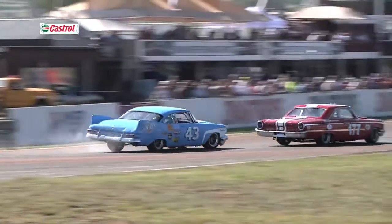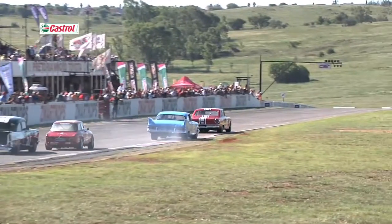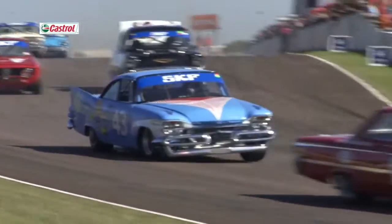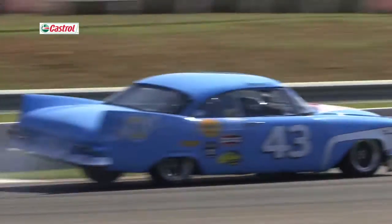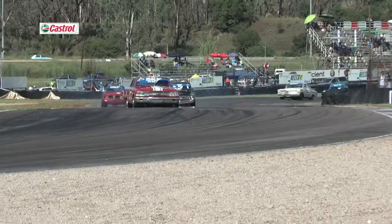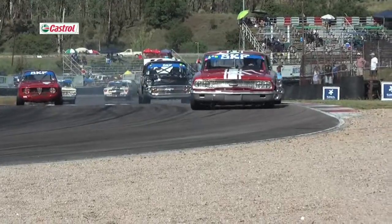He will get sideways as he always does and manages to just keep out Densham in the Alpha. Can you believe that little Alpha running alongside the Black Widow of Du Toit? There we go. We talk about body roll, but somehow those cars stay on track. Takes a lot of skill to get these cars around the track as quick as they are.